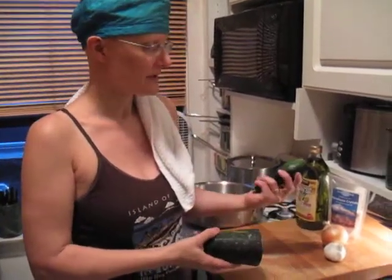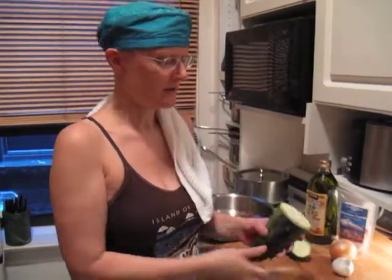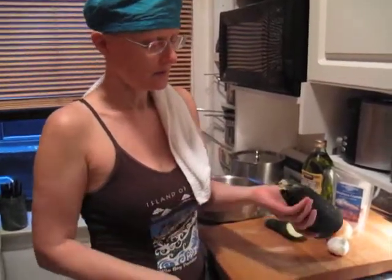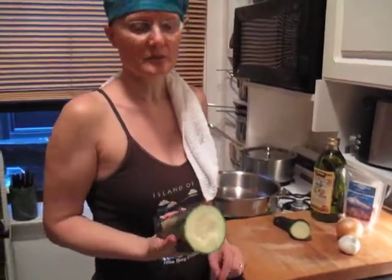Zucchinis can last in your fridge about, what? Well, this one is about 3 weeks old. I just cut the end off and it's fine in here. Good to go. So we're going to cook this today. But I think I got this at a farmer's market about 4 weeks ago, and it was that long. For $1 in New York, organic. So keep your eyes open for stuff like this.